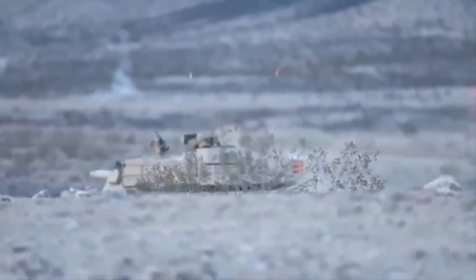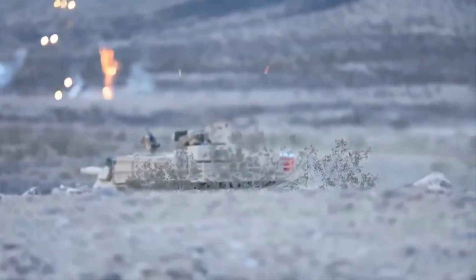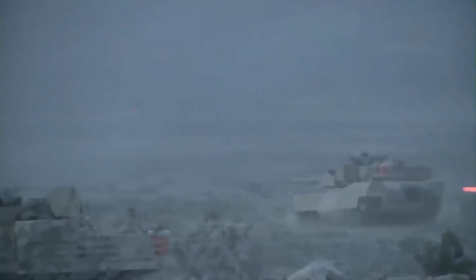These new armours proved highly effective against the chemical warheads in HEAT shells, anti-tank missiles and air-to-ground missiles, and so simultaneously the primary anti-tank shells fired in tank combat became armour-piercing fin-stabilised discarding sabot shells, or APFSDS.